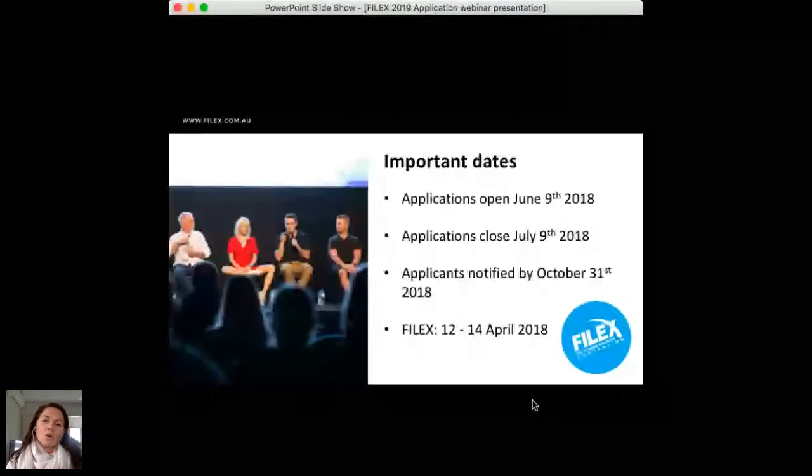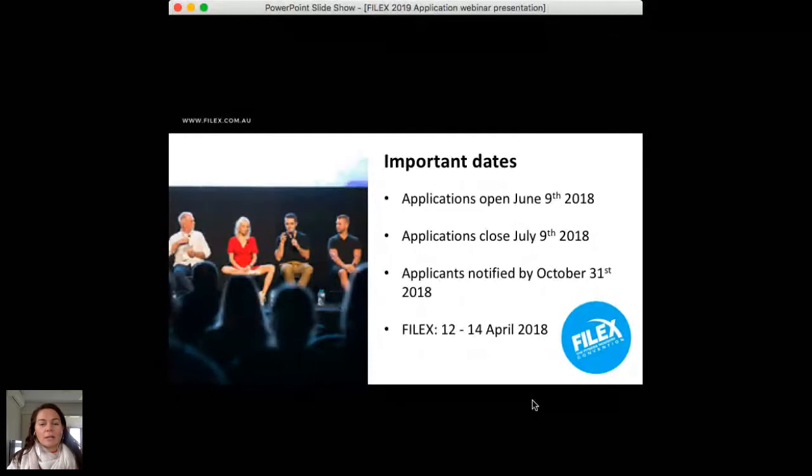It's a short window, a four-week period, but what we find is that if we open it for significantly longer than that, people tend to drip feed bits and pieces in. For us, it's really important that we have a pretty firm date that we close applications. There's a lot of work that goes into putting the program together, so if we keep that application window short and sharp, people get their applications in, and we can put the time we need into the actual program development.